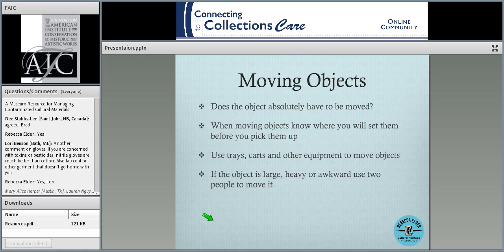Know exactly where you're going to put the object before you pick it up. Make sure that your space is ready for the object. If you pick something up, move it to the space, and find there's something in your space, you have to move the object back to where it came from. It's complicated.